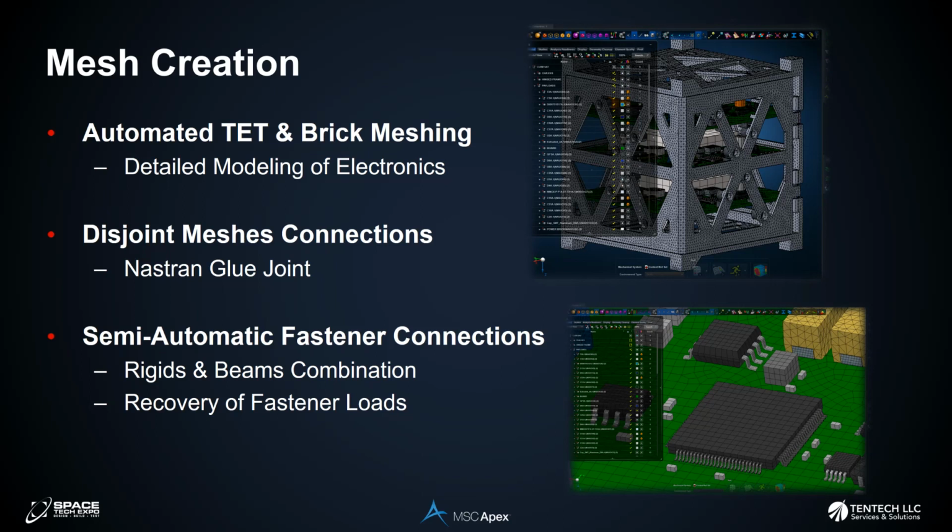And we don't necessarily want to have a large amount of elements on the component case itself, but we want to have a fair amount of elements on the lead wires to actually represent bending properly. So we're able to do that and connect them automatically with what's called glue joints. Same thing for the fasteners.